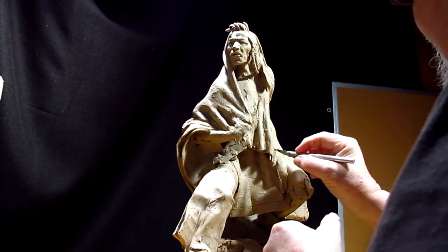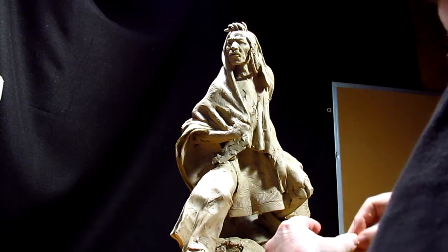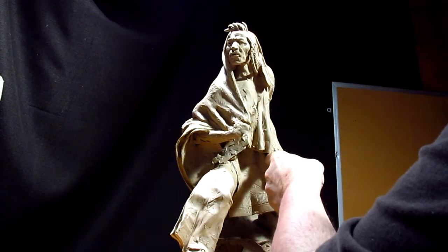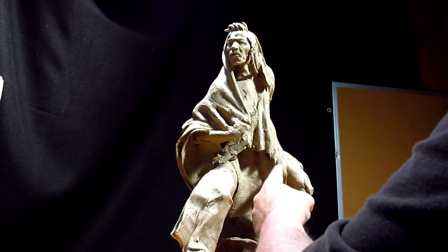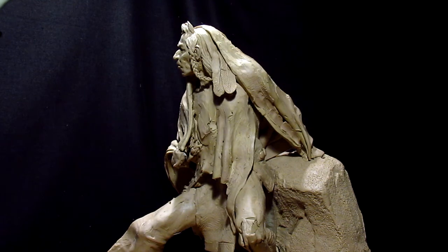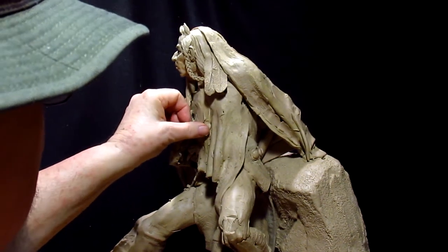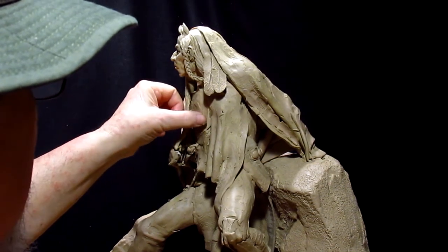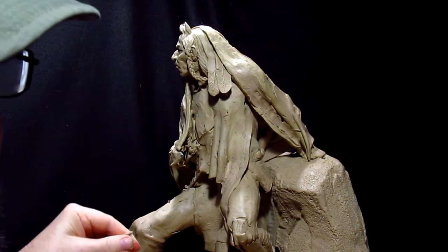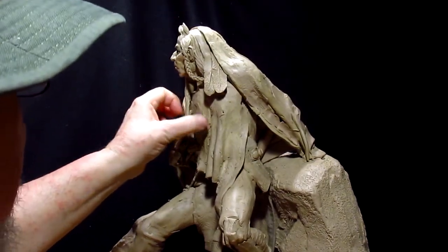All right, I've removed the bow and quiver from the figure, and I'm just working out the shirt below the quiver. It's something I have to do. Now he's pulling the quiver up against his chest, and what I'm trying to do here is imagine what that would do with the shirt.